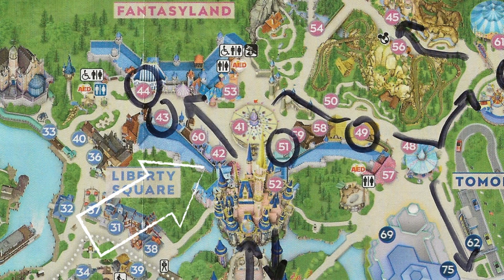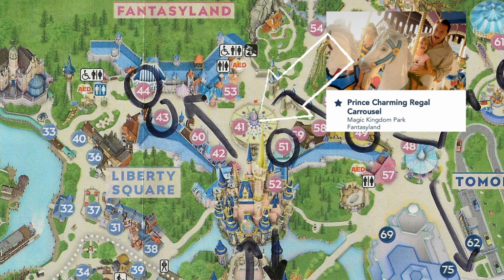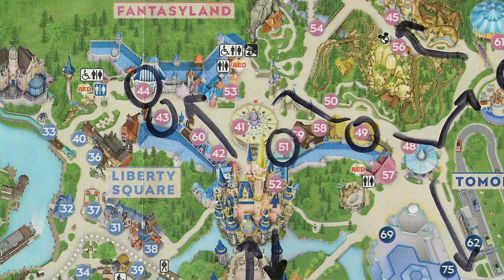So if you don't do it now in the morning, you can always kick back and do it later in the afternoon. But you are basically in the perfect area to do Mickey's PhilharMagic or even the Prince Charming Carousel. Just your average carousel, but while you're waiting for a pass, no point in just sitting around. Go ahead and kill time with the rides in the area. Now, if you were meeting Mickey and Minnie and not doing the princesses, you would just walk back up Main Street, enter through the castle, and do these things just like I'm suggesting.